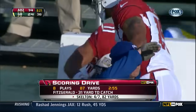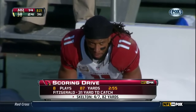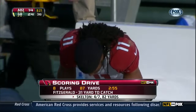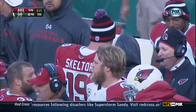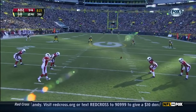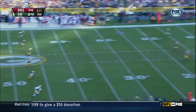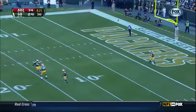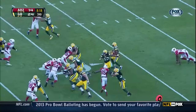And I know that the numbers aren't going to blow anybody away at the end of the game, but I have a feeling John Skelton has impressed you, Troy, with the way he's been able to hold up, hang in there, and some of the throws he's made under duress. Well, it's tough. I mean, can he play better? Absolutely he can play better, but he's got to have some help, and he hasn't gotten a lot of that. And whether it's him or Kevin Kolb, those other players around him have to be able to do their part.